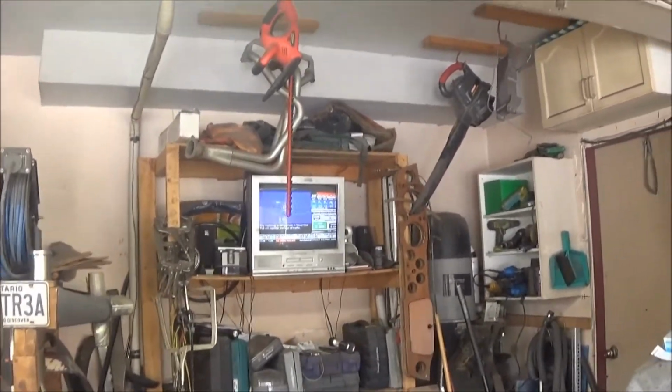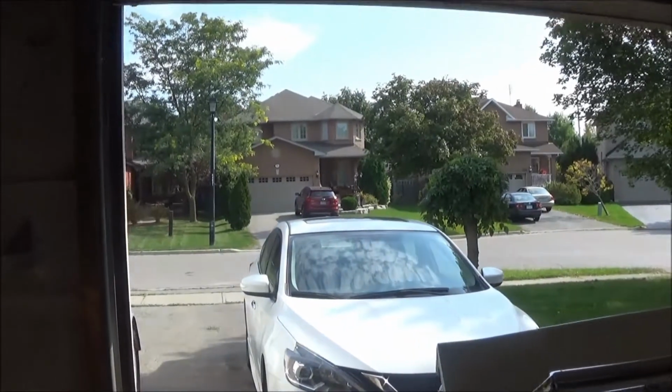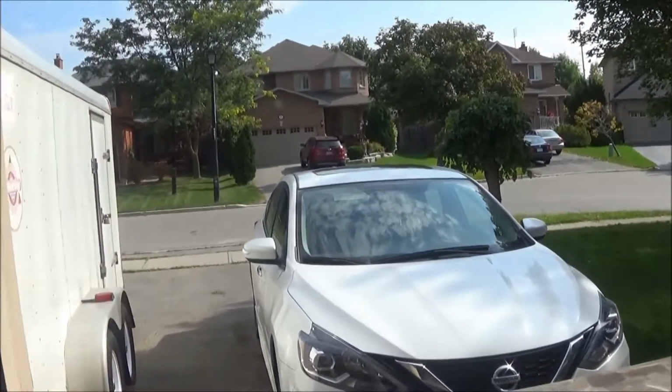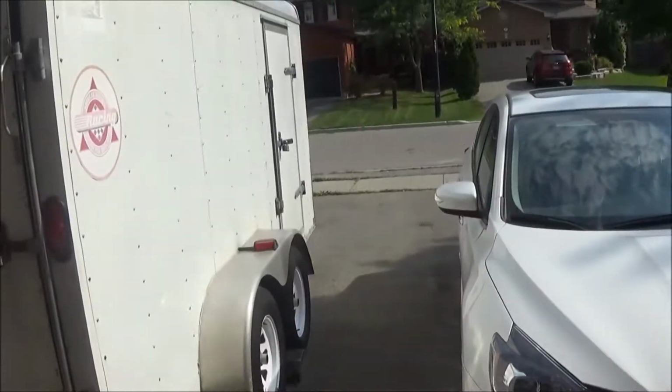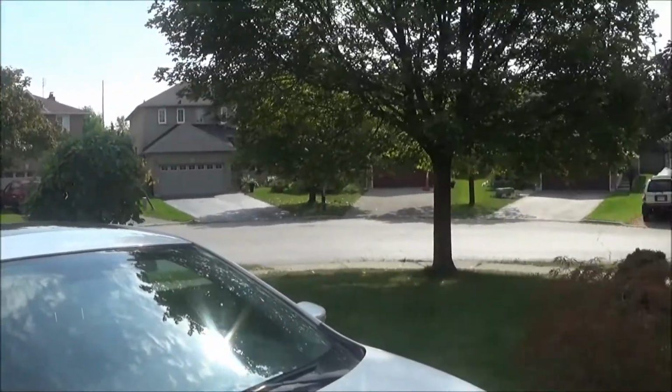Monday, September the 18th, just coming up to 11:30 in the morning. Another beautiful day today, just like we had for yesterday's 34th annual British Car Day, Toronto Triumph Club's British Car Day. Had a good day there. I have no idea how many cars were there.